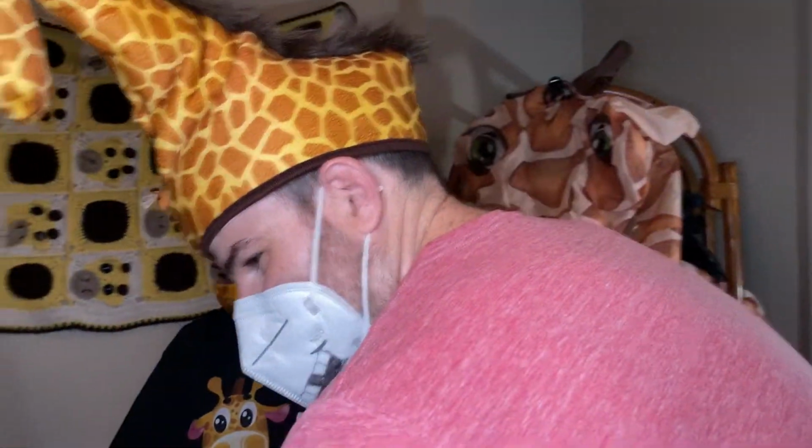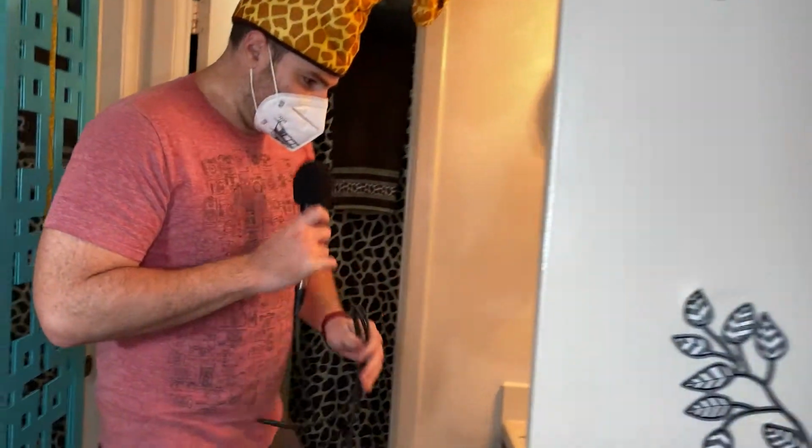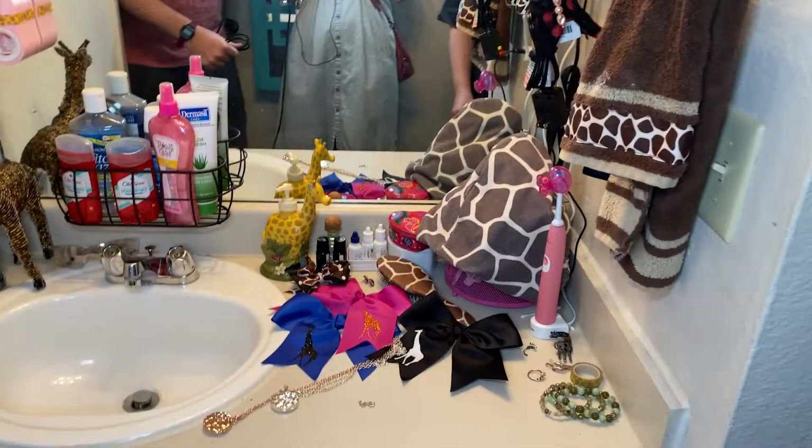So understandably and obviously we have this giraffe bedspread here. It's actually a really cool pattern. I dig that for sure. Then if we go into the bathroom area here, I think there are some items maybe you wanted to talk about. I think you have some jewelry here that may be even giraffe themed, right?